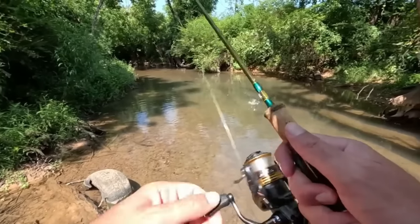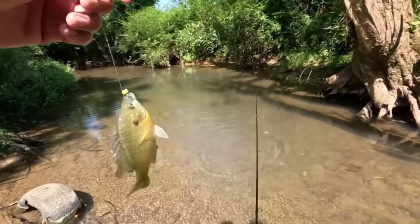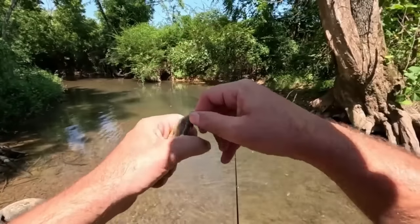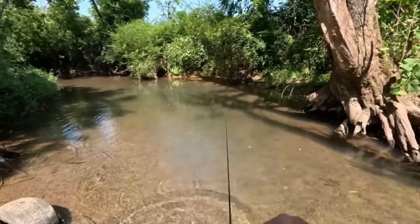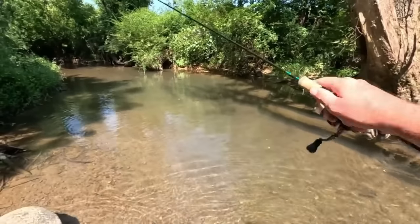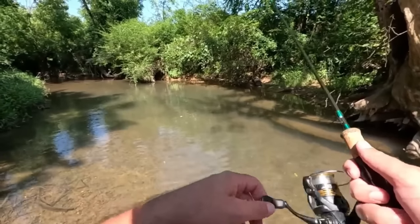Oh, gotcha. And this little hole right here is not that big of a hole, but it's got a lot of fish in it. And these are like better ones. Like that's a little bluegill, but still a decent sized one. A lot of times in these little streams, there's just like, you know, 1-inch ones and stuff. But we already caught a largemouth out of here, a redbreast, and a bluegill out of the same hole.